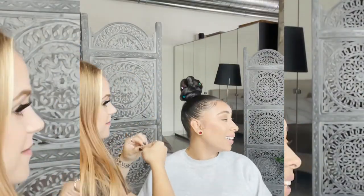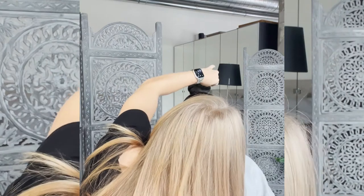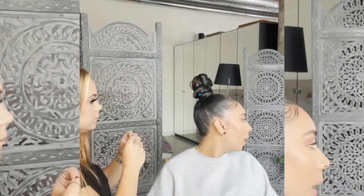Natalya added new jewels to the hair. She did beautiful rainbow stuff, so tell them how you did it. We added some jewels just to the braid of the bun, and then to bump up the look just a little bit, we added some shimmer on the lid, fluffed the brows a little bit more, and then one shade darker for the lip, and that's it. Keeping it simple, but keeping it attainable.